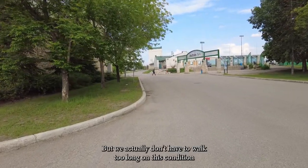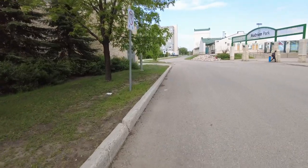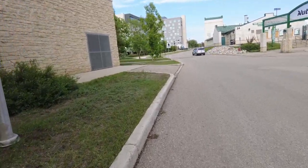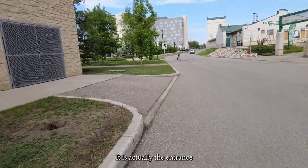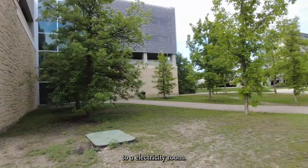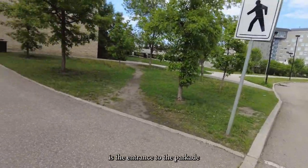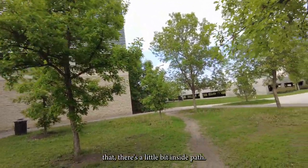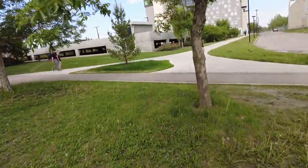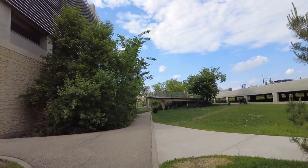But we actually don't have to walk too long on this condition because there's a new sidewalk popping up right over there. Well, technically, theoretically, not a sidewalk. It is actually the entrance to an electricity room. And this little path here is the entrance to the parking. But there's a little desired path, so I'm gonna cross through. And if you keep walking that way, you end up at the pedestrian bridge, like I said.